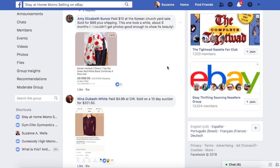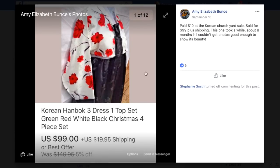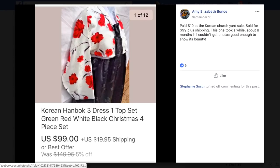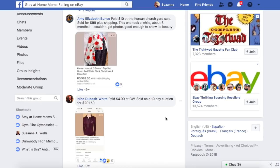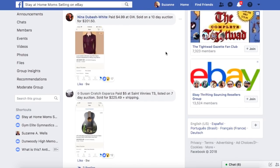This one took a while, about 8 months. I couldn't get photos good enough to show its beauty. So this is some kind of 3-in-1 dress top set. It's clothing, so it's a set with different pieces. And she sold that for $99, and it cost her $10. So you never know. I know a lot of you have limits on how much you'll pay for things, and it makes you nervous to go outside of that, but you've got to look at the profit margin, because it could be totally worth paying $10 for something if you can sell it for $100.